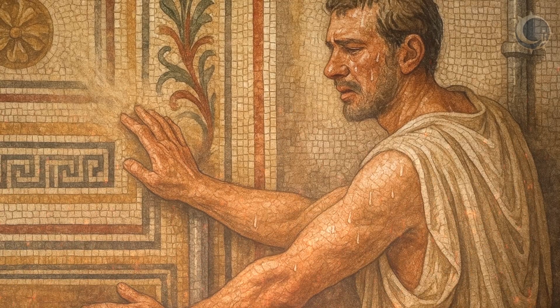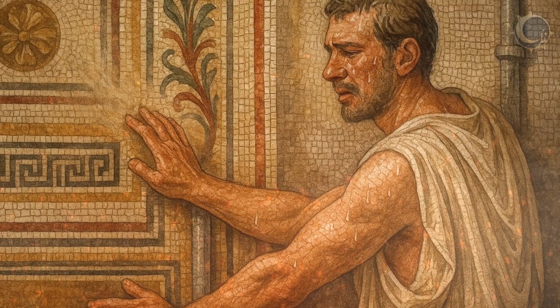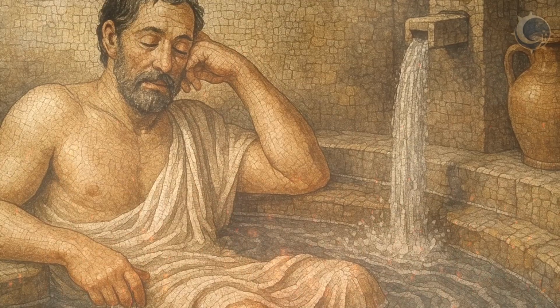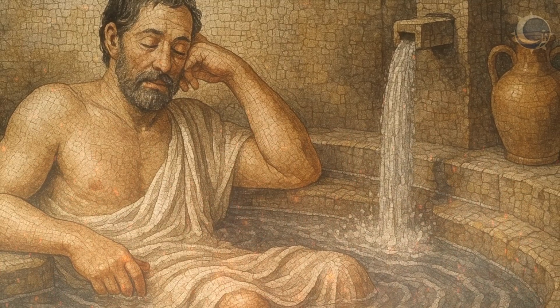Sometimes the engineers used lead sheets to line entire cisterns. Think about that. Not just pipes, but reservoirs made entirely of soft, heavy metal. It's a wonder they didn't all keel over mid-splash. Still, there's something soothing about it all. The quiet trickle. The ancient hum of a city that trusted its plumbing more than its politicians.